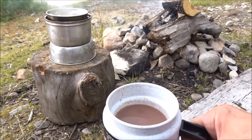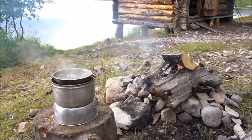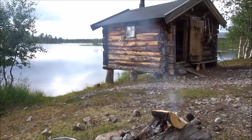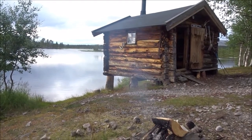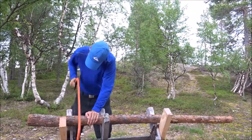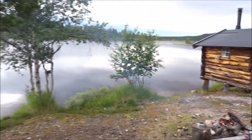Enjoying some hot chocolate, boiling water for my soup, which will be my starter. Got a fire going, and the cabin. It's a beautiful spot. I'm poking around in camp. We got a funny guy over here.